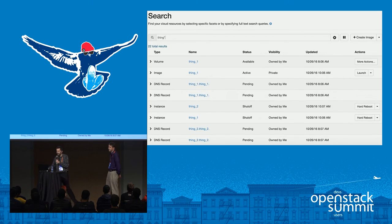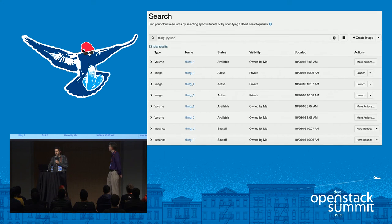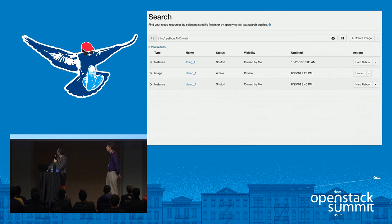But if I want to find my things, so things star, I'm going to find volumes, images, DNS records, instances, everything that has thing in it. And if I want to say, well, thing or Python, I just add Python, and now I've got volumes and images. But you know what? I really just want Python and web things. And here, very quickly in a quick list, I've got instances and image with things. And I can act on them. I can do rebooting. I can do various things.